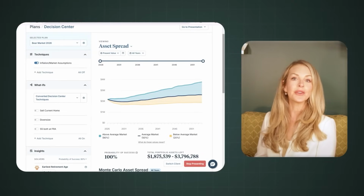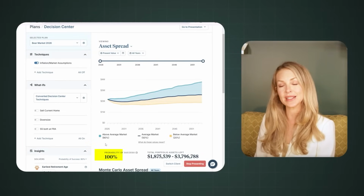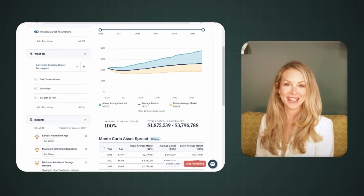We also want to make sure that they can gift Paul's employer stock to his kids over the next 7 years. And to refresh, we're looking for a Monte Carlo score of 80%. You can see the percentage of success down here and the total portfolio assets left here. And now let's run some stress tests.